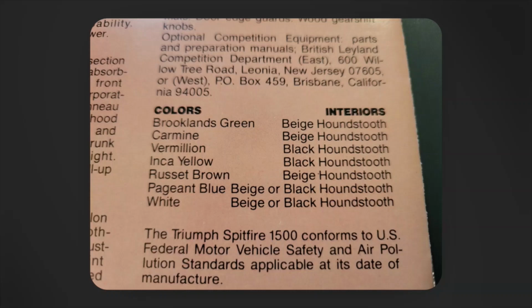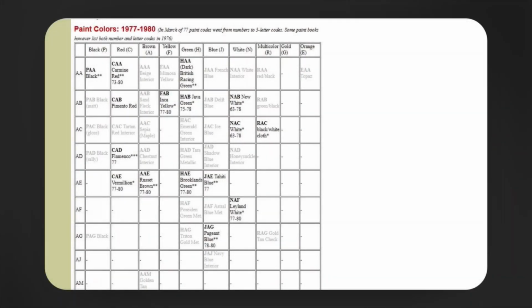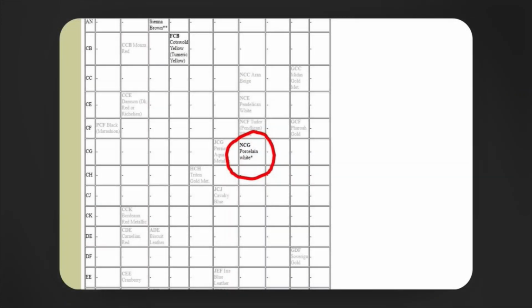Fast forward to the internet age, I did some initial research on this paint code, specifically in the context of the Spitfire 1500, and it came up empty time and time again. A little bit later on, I think I searched more broadly, British Leyland and Triumph colors, and that's when I finally came up with some information for NCG. I don't remember where I initially found it. I do know at some point it was added to the Spitfire and GT6 website's database. So here are the paint colors from 1977 to 1980. And you can see down here finally on the chart we have NCG, which is listed as porcelain white.